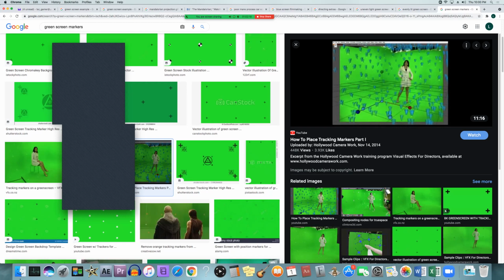They also said actors can look pale and sickly against a green screen, so you might want to have a makeup person ready just to give them a little more color, have them stand out a little more.